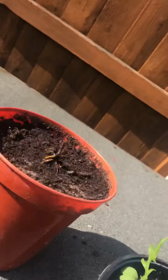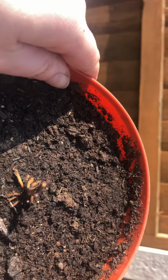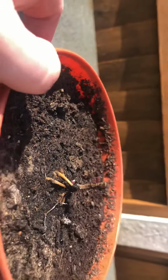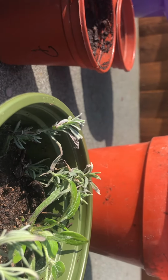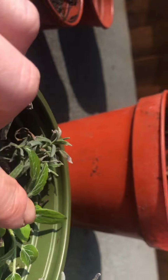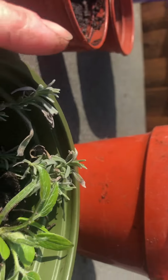So, clematis I took out of the front garden because they weren't doing very well, and they're starting to shoot again now, which is brilliant. They just weren't growing each year where they were, and I took a shoot off here and it's doing ever so well, and some lavender shoots, they're coming on well, so I can find a new home for that clematis once it's strong enough to go on its own.